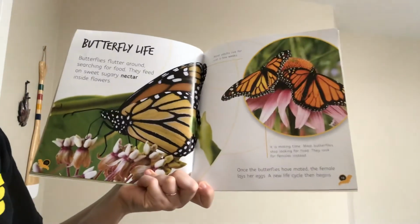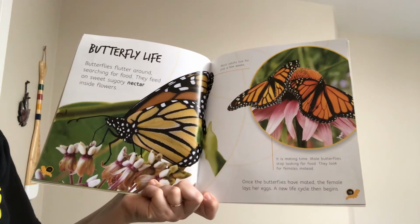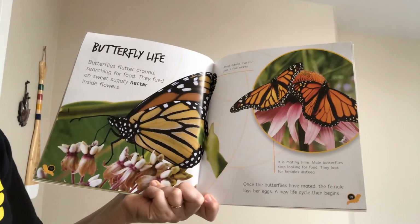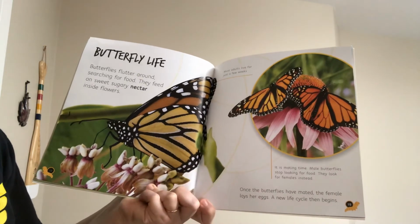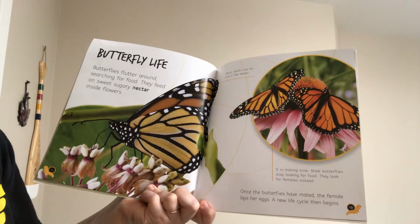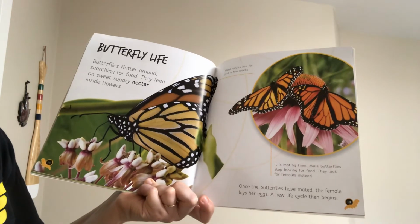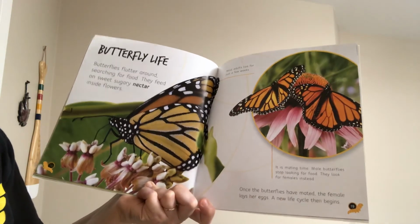Butterfly life. Butterflies flutter around searching for food. They feed on sweet, sugary nectar inside flowers. Most adults live for just a few weeks. Now it's mating time, and male butterflies will stop looking for food because now they're looking for females instead. Once the butterflies have mated, the female is going to lay her eggs and a new life cycle is going to begin.